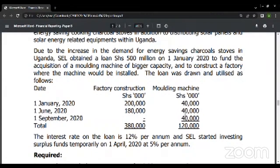When you look at the information given, you'll see that the total cost incurred on the factory construction is 380,000, and the total cost incurred on the molding machine is 120,000. Don't forget the company obtained a loan of 500 million, meaning that out of the 500 million, 380 million is incurred to construct the factory, then 120 million is incurred to acquire the molding machine. When you add the 380 million plus the 120 million, you get the 500 million. So they are showing you how the loan was drawn and utilized.